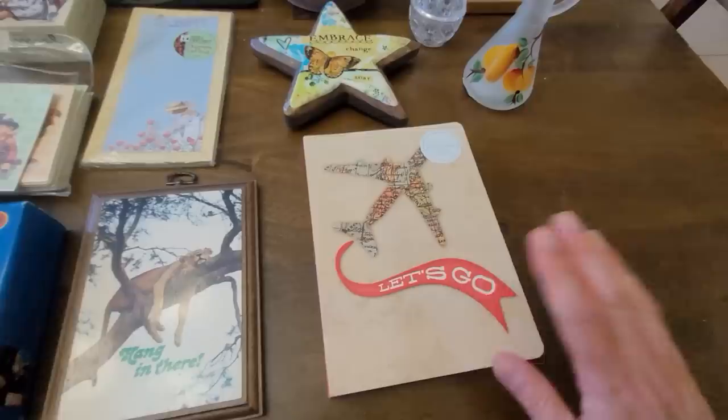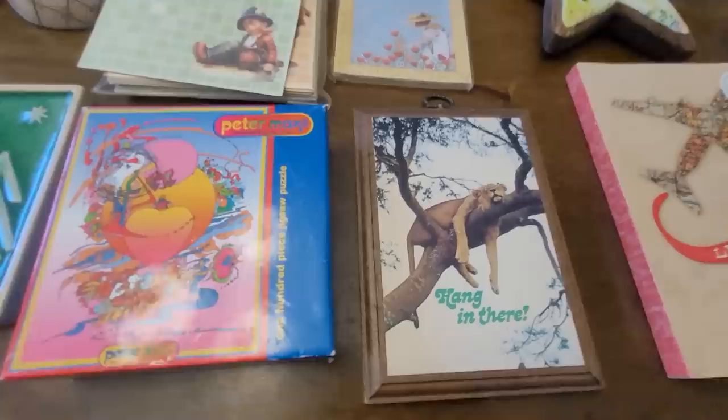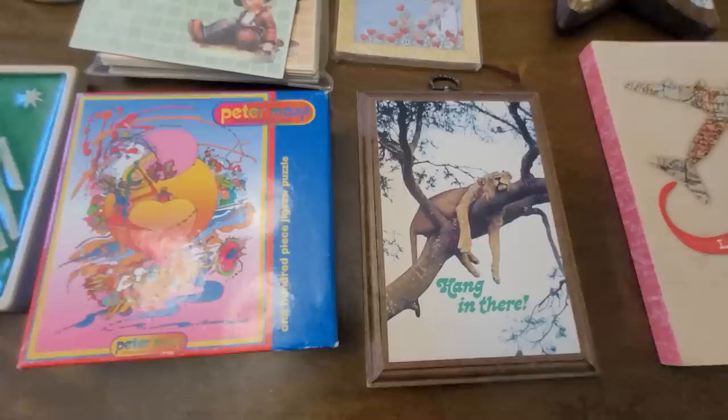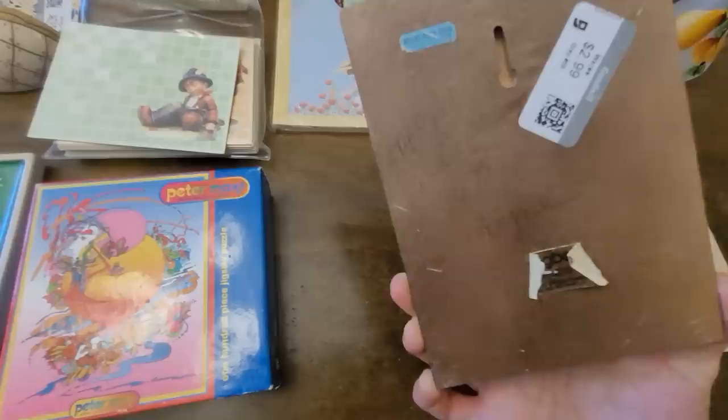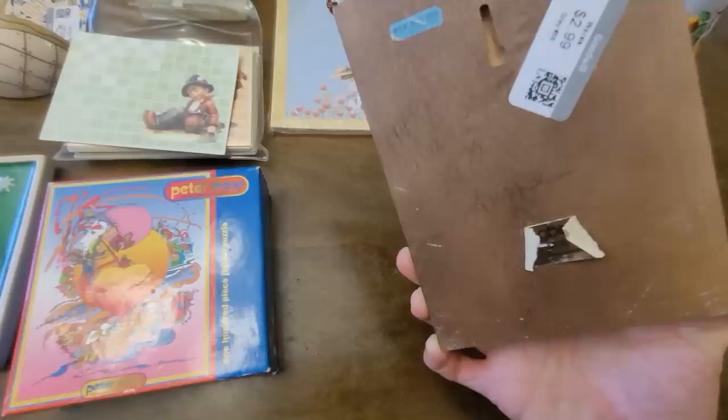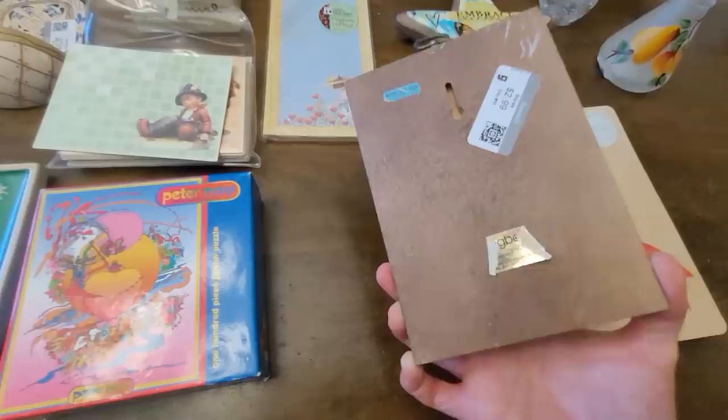As I said in the video, one of my favorite vintage little wall hangings here, the lion on his tree, fast asleep. Hang in there, he says. Definitely vintage. It is personalized. Happy something, 1975 Lane. It is a Hallmark piece. I paid $3 for it. I am going to ask $18.